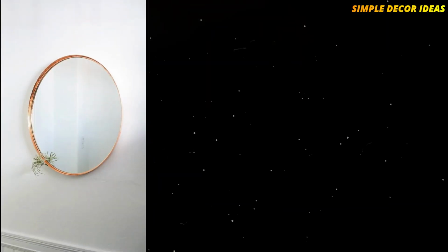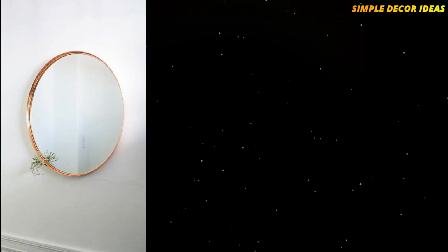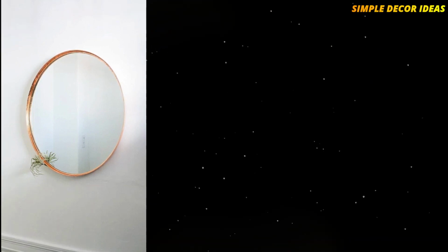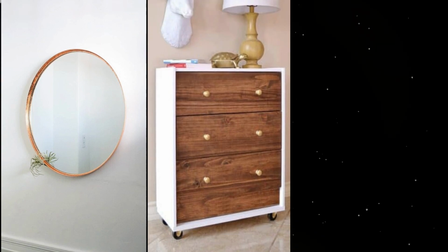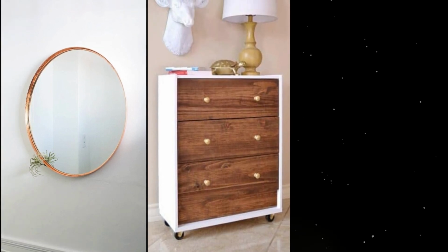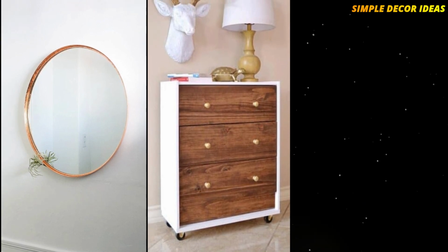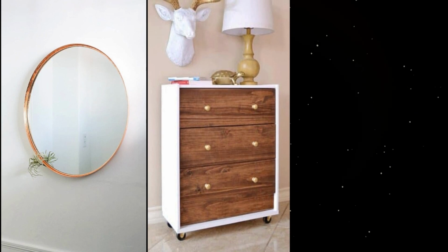7. Copper mirror hack. The IKEA Grundhall mirror is a beautiful and versatile mirror anyway, but adding copper leaf to the mirror frame turns it into something more beautiful and special. 8. Rast dresser hack. In this hack, the IKEA Rast dresser is turned into a different dresser altogether. It uses wood stain and white paint, gold spray paint, and casters.